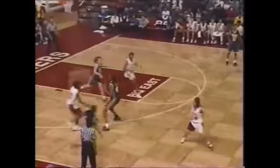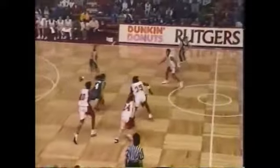Samoji to Gilmore at the top of the key. Blouser finds Honeycutt underneath. Now shovels outside to Gilmore. Jump shot is good. Nice sweet shot by Nisha Gilmore. And that was all stemming from those 2 big 3-pointers by Samoji, loosening up the inside interior defense of Pittsburgh, forcing them to guard her. 48-43, Rutgers by 5.